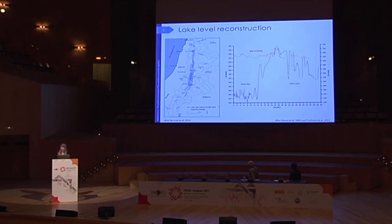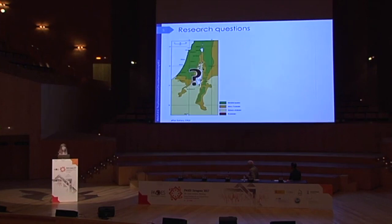However, the underlying climatic conditions which caused these hydrological circumstances are still not fully understood. And also the paleovegetation, which is, of course, a very important indicator for the paleoclimate, is also not very well understood. So our questions we wanted to answer were which vegetation types prevailed during MIS2, and was there a similar environmental gradient as we can see it today?